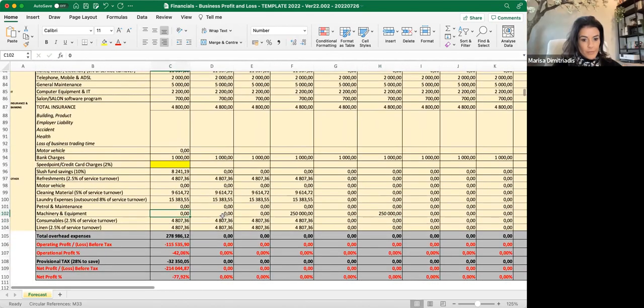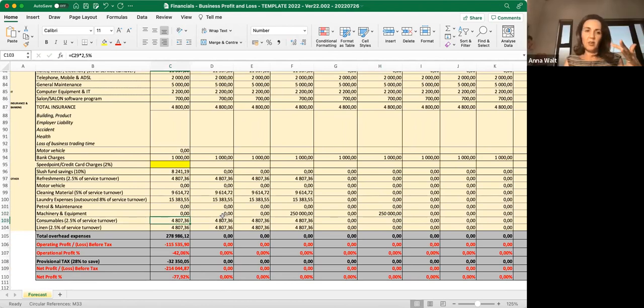Okay. Consumables: tea, coffee, milk, those types of things at 2.5%, and linen as well. We also put it in at 2.5%. So that's any replacement linen that you might need. So again, saving that money because it's really, really expensive.